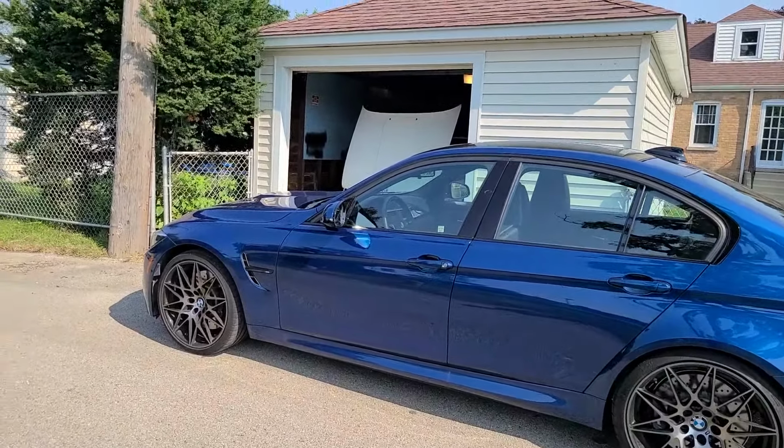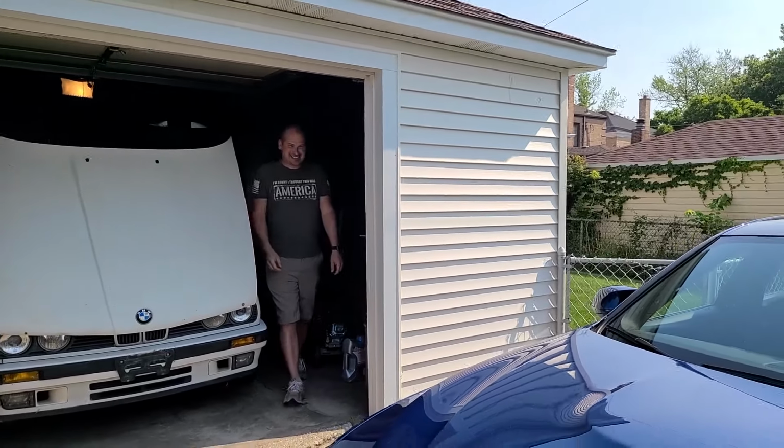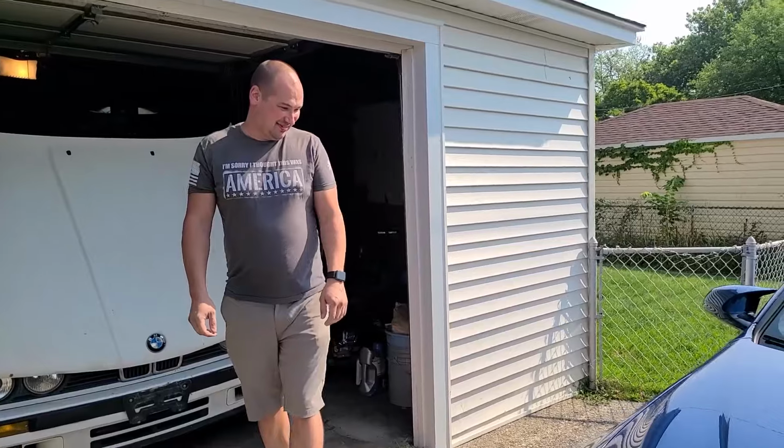The perfect color, and it's a manual with carbon fiber trim. He just got this thing. This is exactly how I would spec it. Brett, you did a phenomenal job buying this car. Holy crap, this is beautiful. Really lucky, that's for sure.